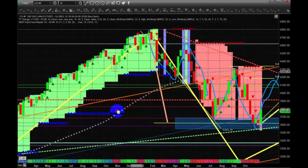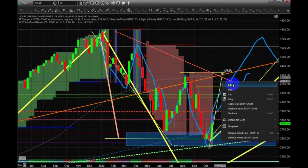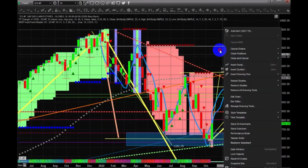The next move for the ES, let me get rid of these lines. Well, actually, I'll leave them, but the next move for the ES off of this low, and this was a critical low, is going to be to come back up here to these levels, to this stop level right up here. Okay, so that is an 800-point move, 820-point move to the upside for the ES. Let me get the percentage levels. Say, can't see it because of that thing there, so let's move it. 23% move to the upside. Big. That's a really big move to the upside.